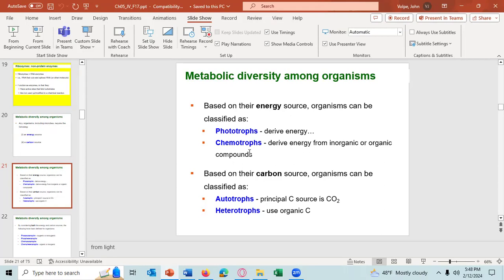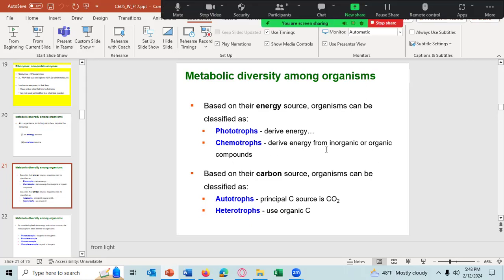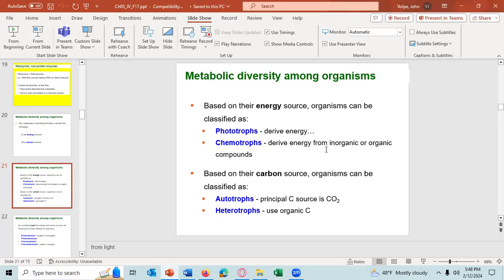There are some chemotrophs which can derive their energy needs from an inorganic chemical compound, such as sulfate or nitrate or nitrite or iron, or what's another example? Hydrogen sulfide gas. And we'll talk a little bit about those. Those are actually the chemosynthetic bacteria. They are chemotrophs, deriving their energy needs from an inorganic chemical compound.